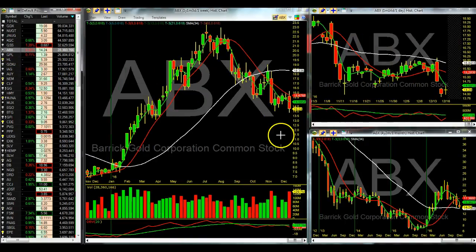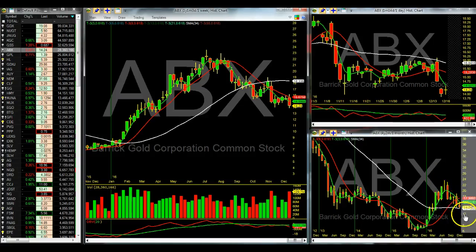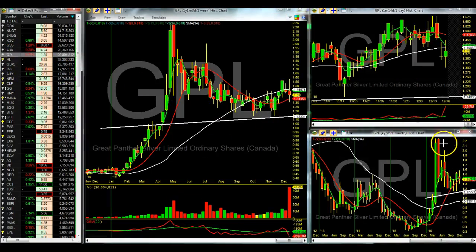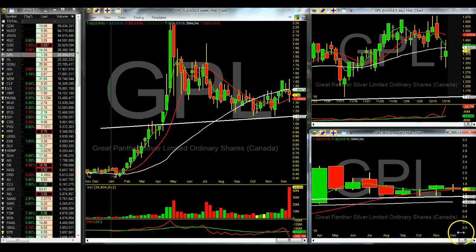AEM, Barrick Gold, same thing. You can see the bullish retracement back again, waiting for this to settle out, looking for some kind of reversal. GPL, I think I put an alert on this to watch, as the bullish retracement has been completed and it's trying to move higher. So that's what we're looking for.